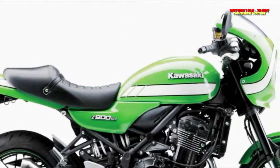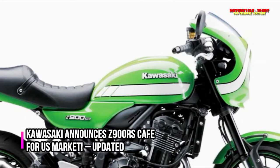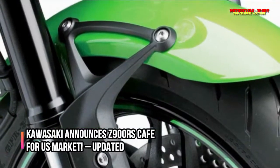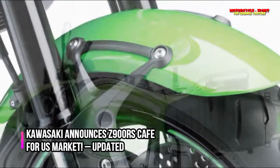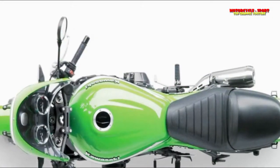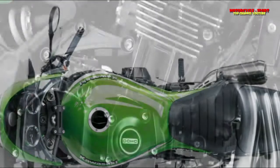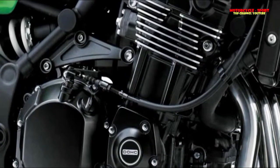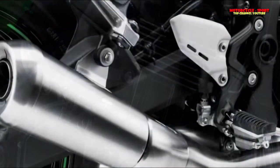From the minute that the Kawasaki Z1-inspired Z900RS was revealed in October of last year, aficionados have been saying they wanted the model to go considerably further into the retro racer styling. Only a month later, large parts of the rest of the world got the word that their dreams had been made real as the Kawasaki Z900RS Cafe.